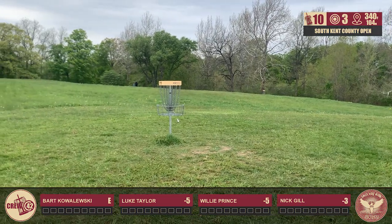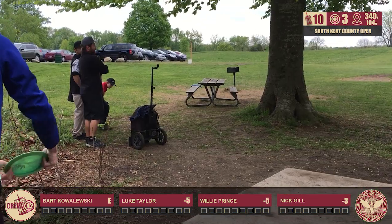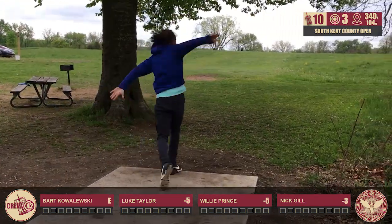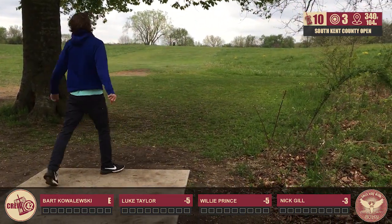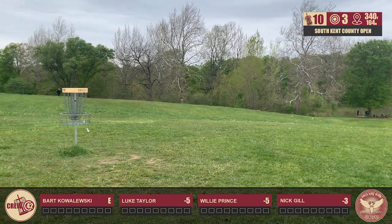Luke looking like he threw the speed on that, looked like a nuke. Yeah, maybe a force. That's more the line I would take, like that low flat hyzer. But I think we're going to see at least one bigger hyzer. Yep, see, there's a big hyzer. That's what we'll see from a lot of the power players, just a big, tall hyzer shot.